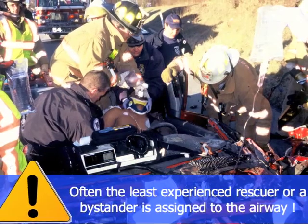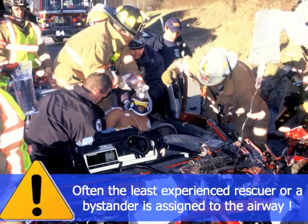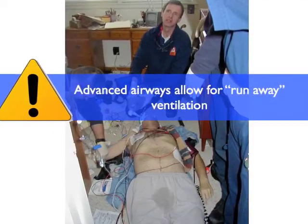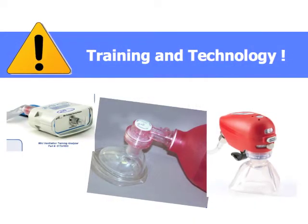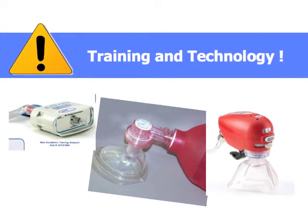In many cases, rescuers are so overtasked that a bystander or a minimally trained rescuer is assigned the critical task of ventilation. Plus, advanced airways of all types allow for easy runaway ventilation. In overcoming quality issues, there is no substitute for training and having technology to help overcome clinical issues.